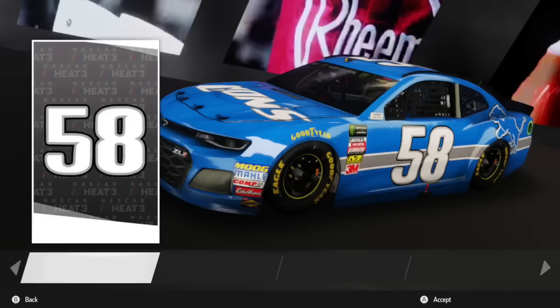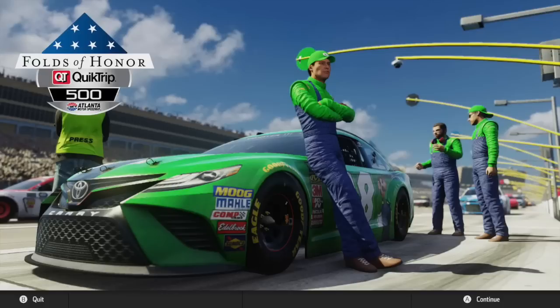Now, if you happen to be a Detroit Lions fan, you might also like this scheme. The Lions logo on the side of the car fits well with the color scheme and the livery applied to the car, and the team name Lions on the hood of the Camaro ZL1 fits perfectly. The only thing I would change would be the font of the number because I don't think it blends in well with the car.